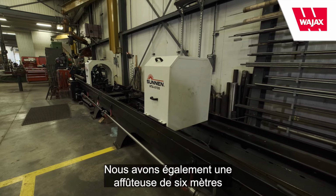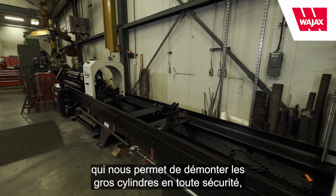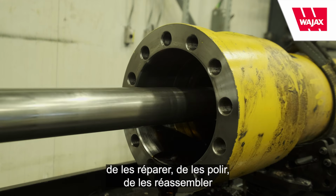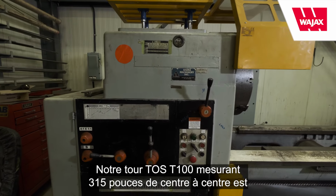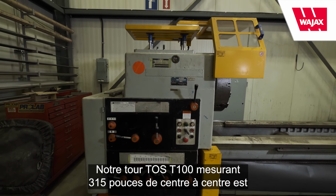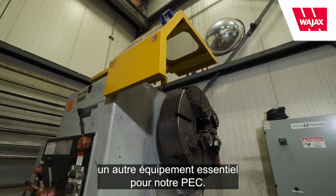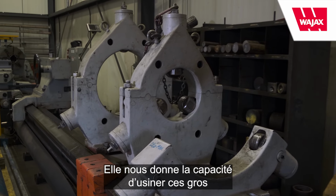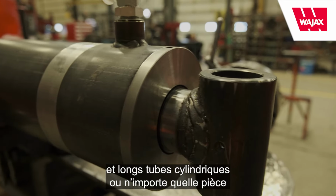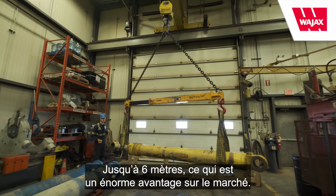And also the honing machine that we have, which is 6 meters, to be able to take those cylinders apart safely, repair them, hone them, reassemble, and test them to OEM specifications. Another piece of equipment that is really critical for our CEP is our TOS T100 lathe. It's 315 inches from center to center. This gives us the capacity and the capabilities to machine these big long cylinder tubes or anything up to 6 meters, which is the big stuff of the business.